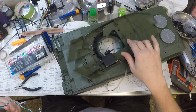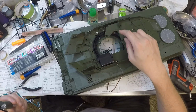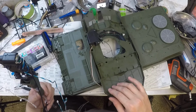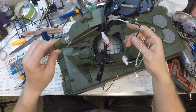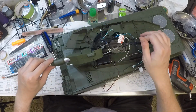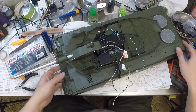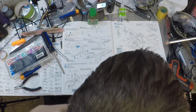This thing just spins like crazy. It's so nice. I was considering attaching the turret to the upper hull, because I can leave the rotation motor out and just rotate this guy around as I need to paint. That's actually how I painted my Abrams, I think. Maybe the 551 as well. I like that. It works out well if you just leave out the rotation motor until the last minute. But this guy, I don't know. There's so much stuffing going into this Thanksgiving turkey here that I'm not sure.